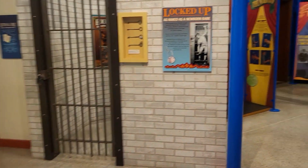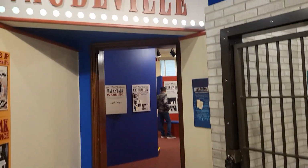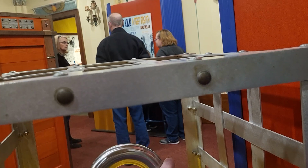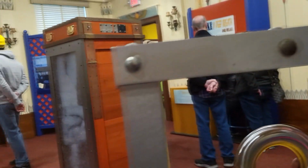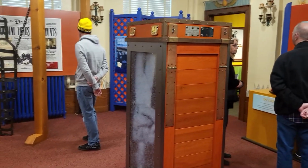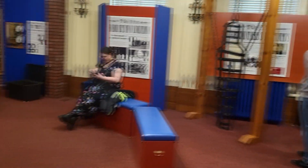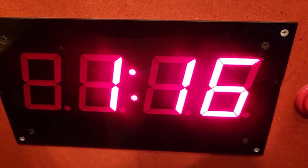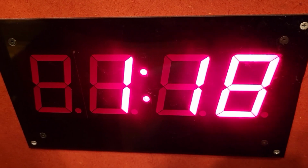The main point of interest is an exhibit dedicated to one of Appleton's most famous residents, Harry Houdini. Although Houdini and his mother claim that he was born in Appleton, he is technically from Hungary. His mother chose the day that they had moved to America to be Harry's birthday.